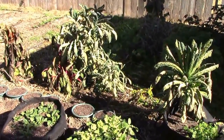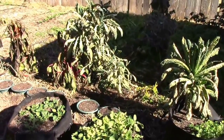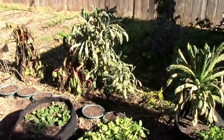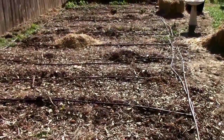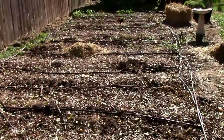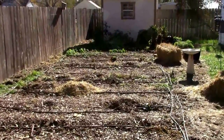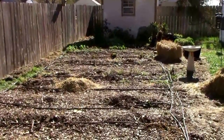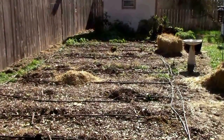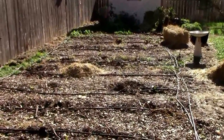Here we are on November 15th, and this is down on the south end. Let's go down on the north end and get a look at the whole garden so you can see what's left. I'm down here on the north end, just north of where the corn was originally. As you can see, just about everything's gone except for down there with the kale and herbs. But I have a few things still alive.